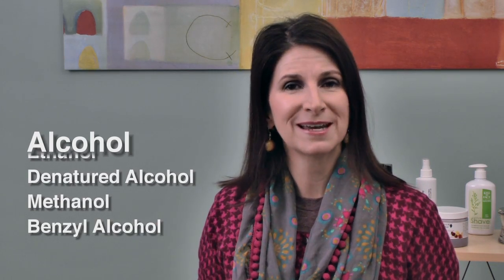Let's talk about alcohol. Alcohol is a solvent derived from petroleum. It's very drying and irritating to the skin. It can dehydrate the cells, causing hyperpigmentation and premature aging. Once again, no thank you. It can also make the body more susceptible to bacteria and viruses. And finally, parabens.